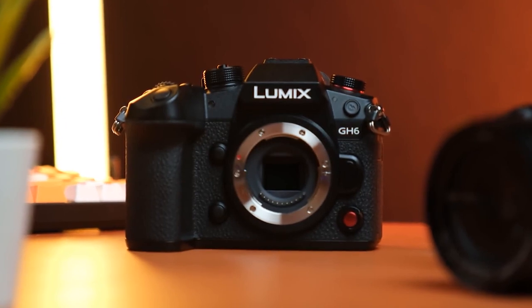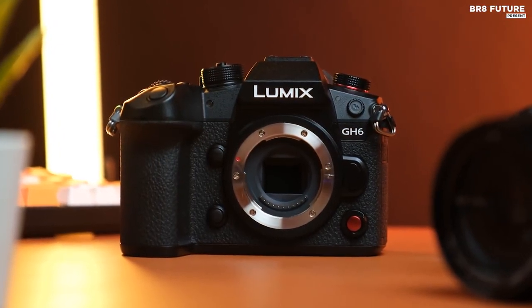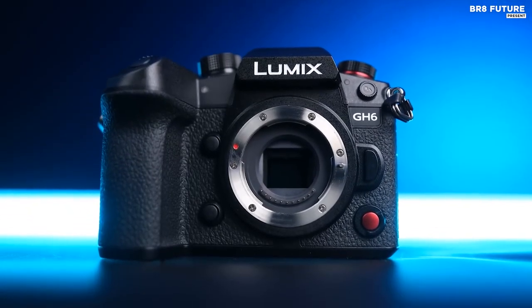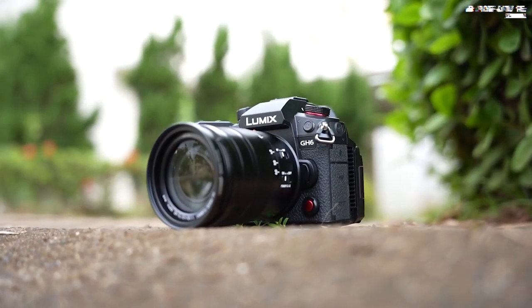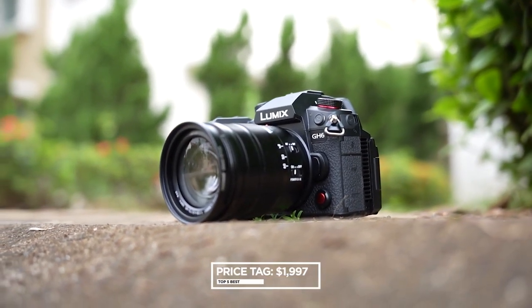The in-body sensor shift stabilization makes it easy to get smooth, steady shots, even when shooting handheld. The GH6's V-Log image profile allows for seamless integration with VariCam footage. The Lumix GH6 mirrorless camera from Panasonic is priced at $1,997.